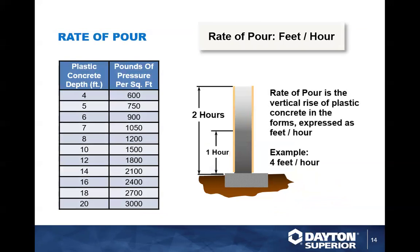If you look inside our Dayton concrete formwork handbook, there is a pour rate table for concrete based off of 150 pounds per cubic foot, based on the elevation of concrete that's being poured.